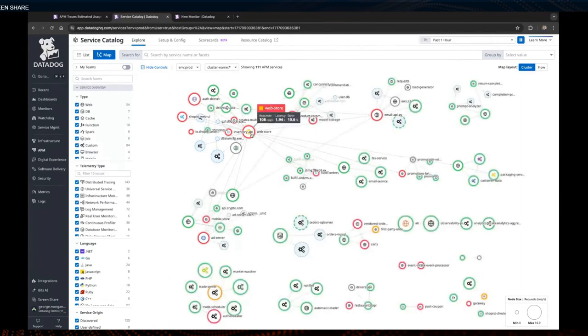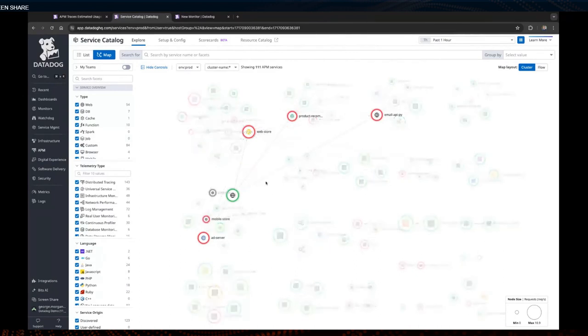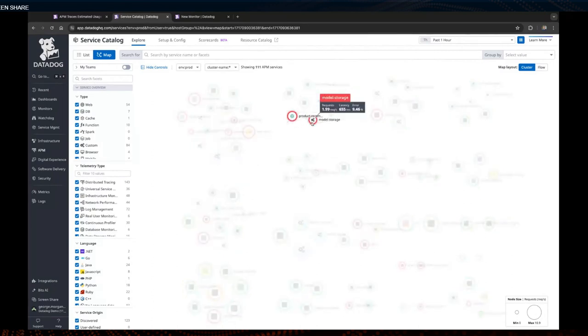These represent individual services. They're color coded, red meaning that there are some monitors that are reporting alerts. Green means that everything is in the clear. But as you can see, as I'm highlighting each one of these, it's identifying and graying out everything else that is not a service that is either an upstream or downstream dependency of that service.